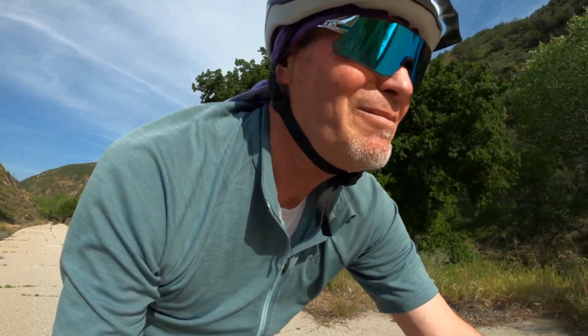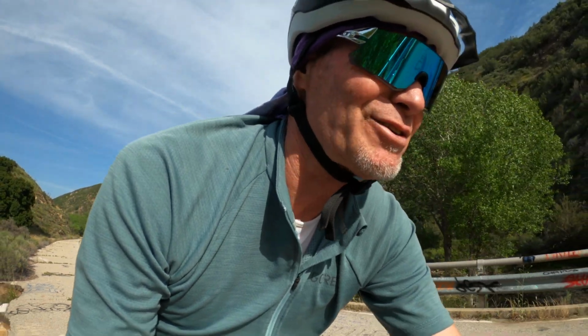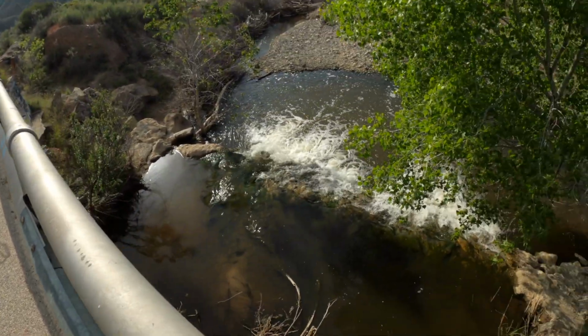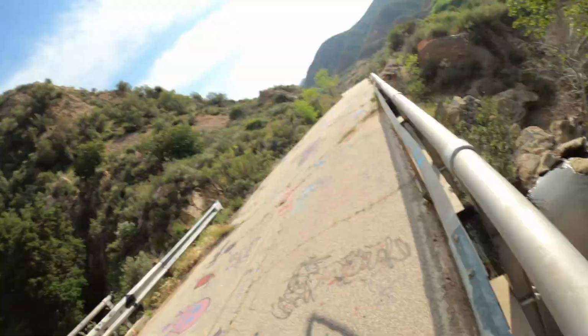Crazy how much water there is everywhere. Let me show you this before I start talking about saddles and butts. Check this out. This is normally dry. Wow.